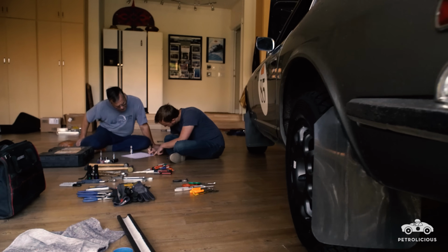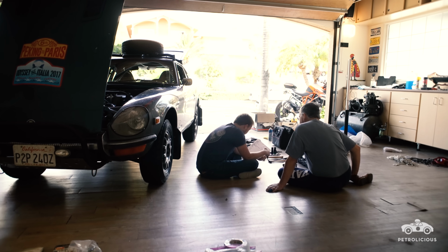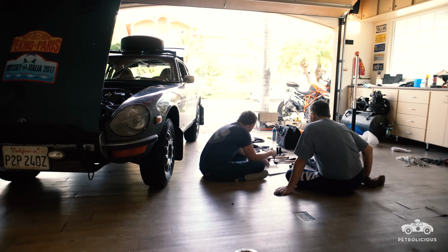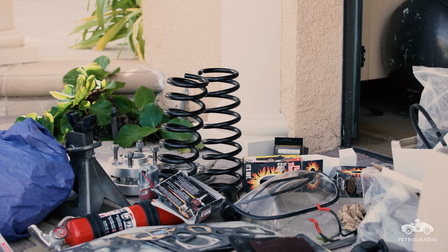I've always liked mechanical things. Growing up, according to my parents, I was always taking things apart and putting them back together. So I had a pretty good idea of what I wanted to do to it to rally prep it.